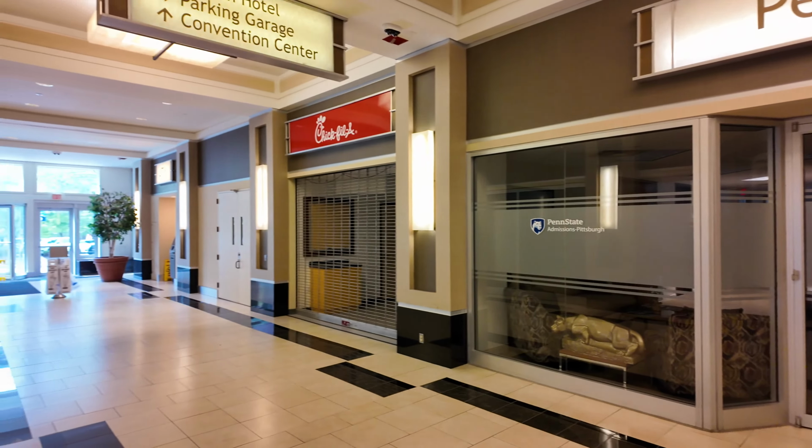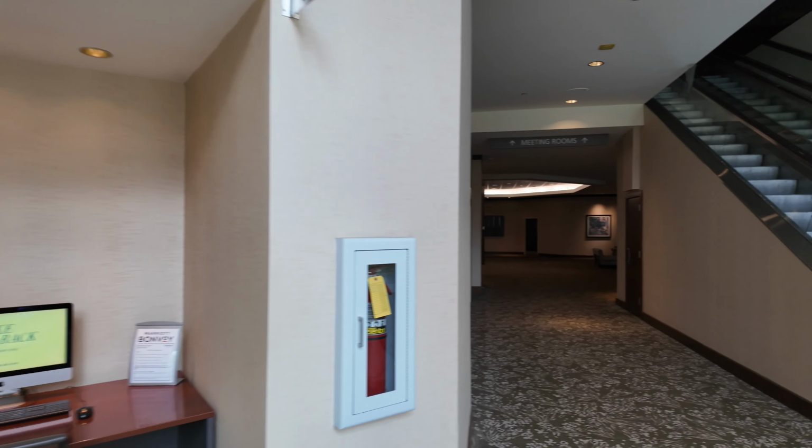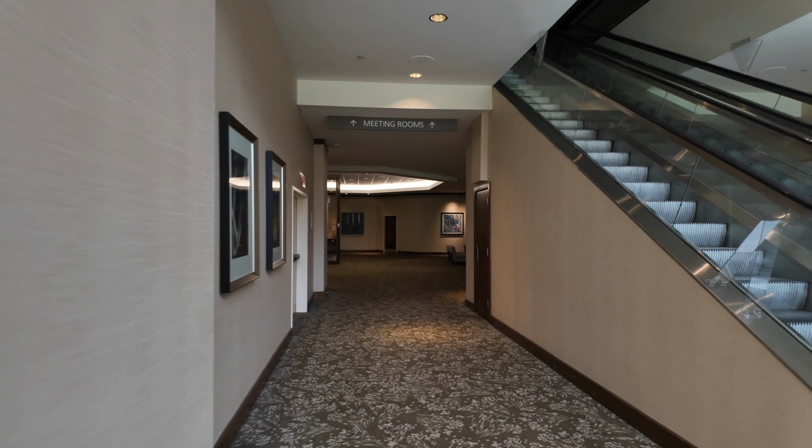Let's go up here. See what floor 2's convention center has going on. Okay. Convention center is across the way, you can see. It just connects. Then you have the meeting rooms here. Butler West. You get the idea of how the place looks. I'm not going to spend too much time on the convention level, but some of you are coming for that, I imagine.